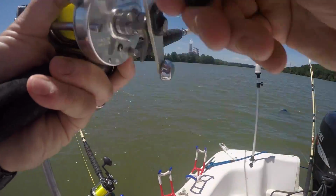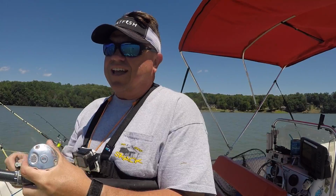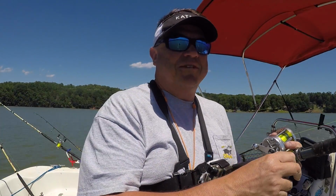When you get actively feeding fish, those live fish will work just fine. You pair that up with some type of rattle, suspend them underneath the bobber, and those live bluegill can be a very effective bait. Doing what I never like doing, and that is dragging in river current.